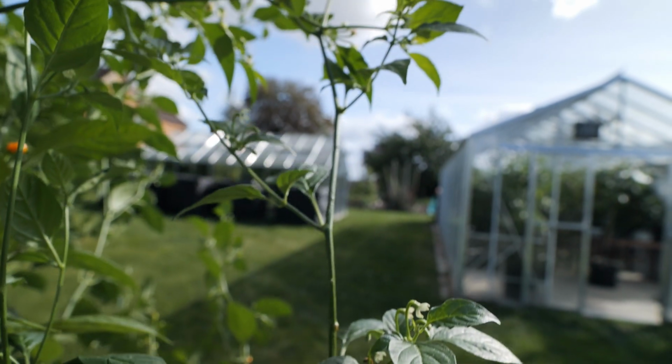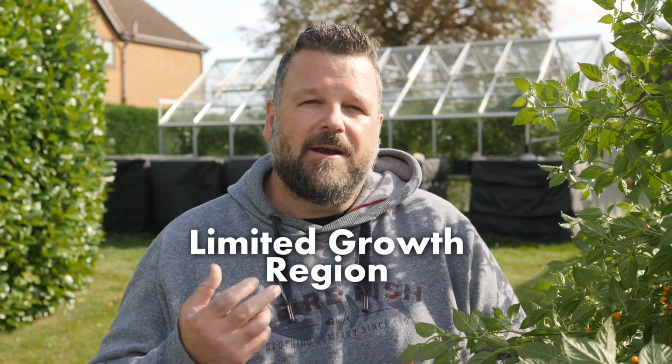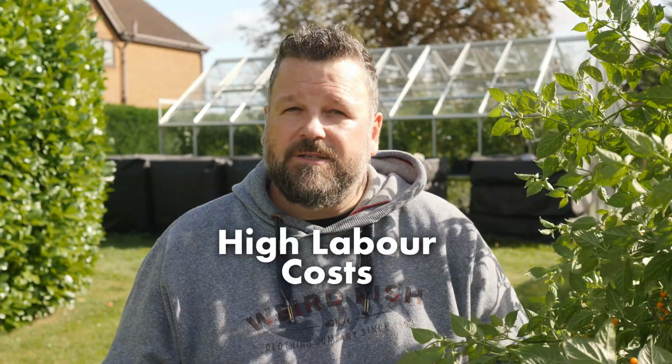The Aji Charapita is famous for being the most expensive chili in the world. We're talking up to $25,000 per kilogram. So why is it so pricey? Well, three main reasons. Limited growth region. They're native to the Peruvian jungle, making them rare and difficult to cultivate globally. High labor costs. These are tiny chilies, really tiny chilies, which means it takes thousands of them to make up a kilogram. That's a lot of picking.